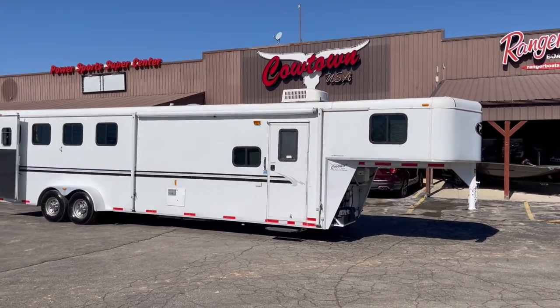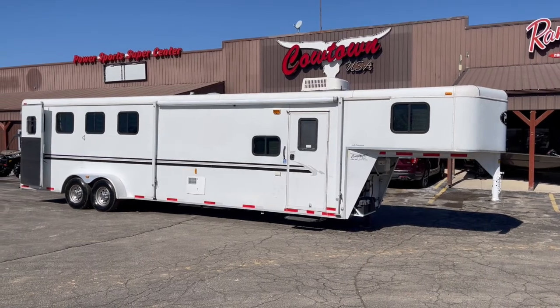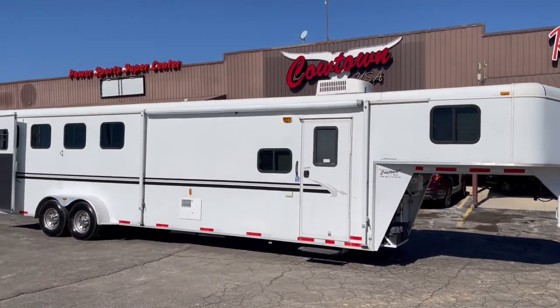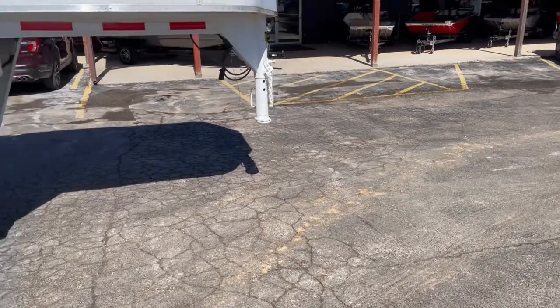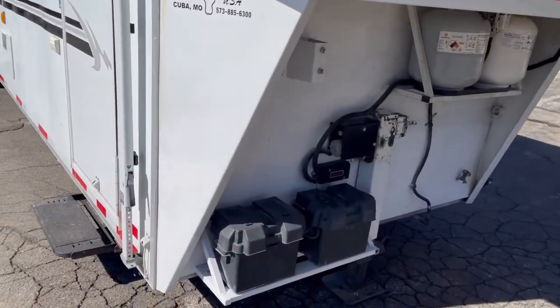Got a 2007 Bison, full horse. It's got about a 12 foot short wall in it. Does have a big fridge. You see it's got a bigger awning on it. Yeah, it's got the power jack on it, dual propane, dual batteries.